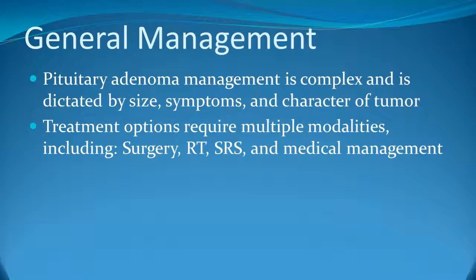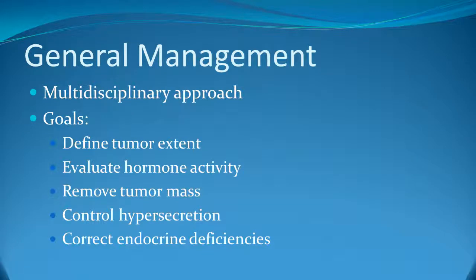General management. Pituitary adenoma management is complex and is dictated by size, symptoms, and character of the tumor. Treatment options require multiple modalities including surgery, radiotherapy, and medical management. The multidisciplinary approach goals are to define the tumor extent, evaluate hormonal activity, remove tumor mass, control hypersecretion, and correct endocrine deficiencies.